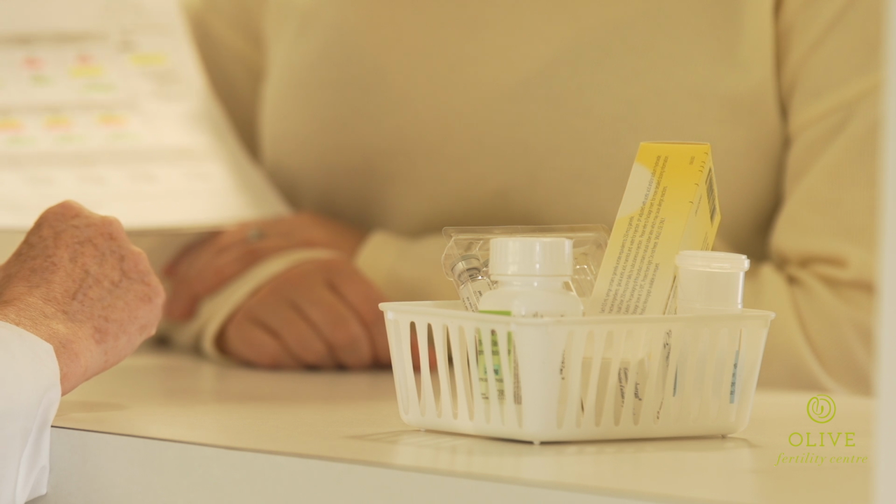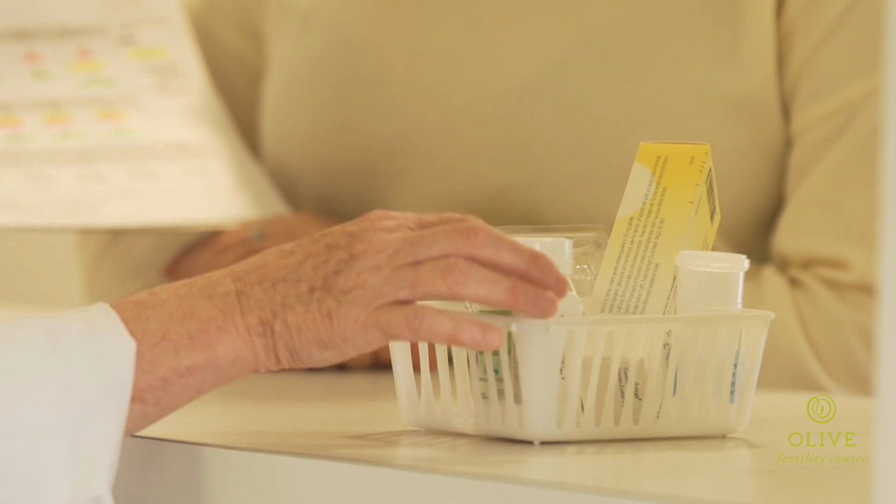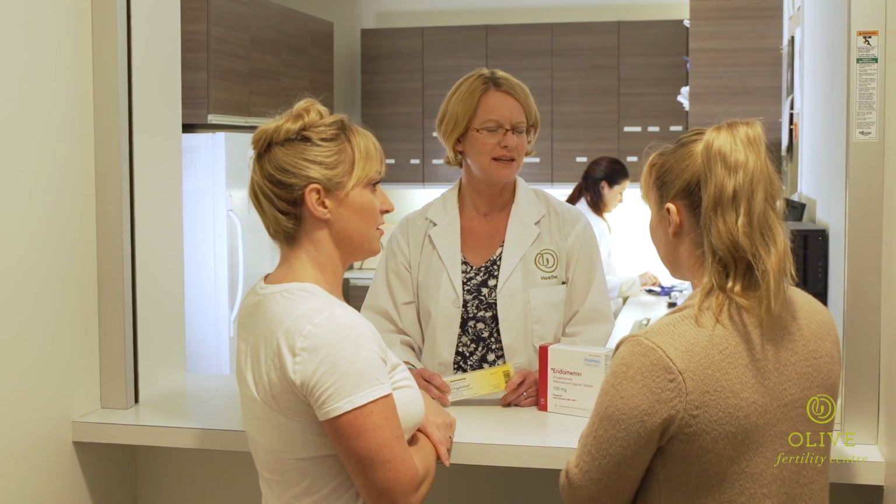You will continue to take this medication after your transfer to support implantation of the embryo and until the 10th week of your pregnancy. The progesterone IM that is used at Olive Fertility Center is mixed in an oil suspension. You should let your medical team know if you have any allergies before you start taking this medication.